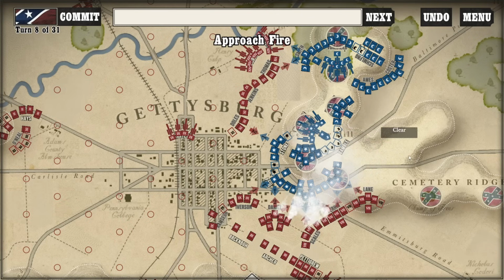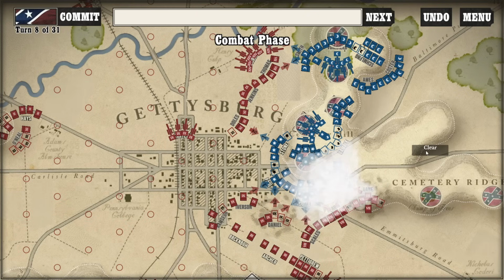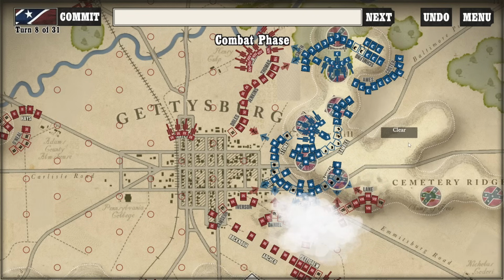Approach fire. This is going to be a bloody assault. We won't push them back, but we'll see what kind of damage we might do to them. They get to fire assault, approach fire, and the first round of fire. Although that lane's first volley there did 4 damage.